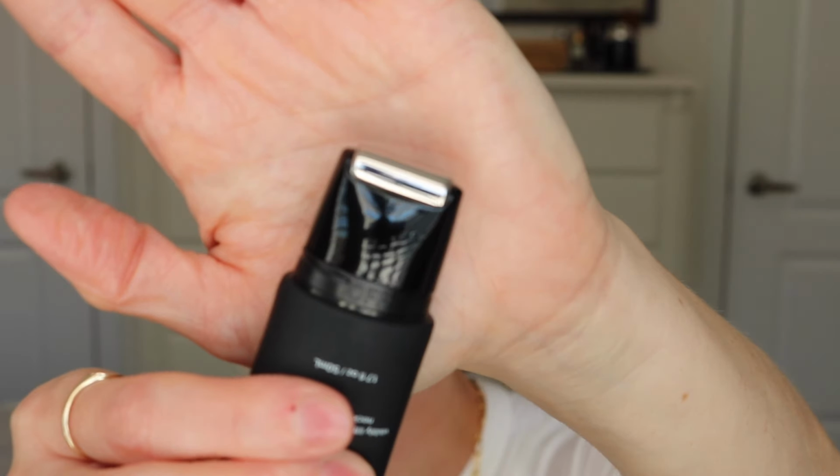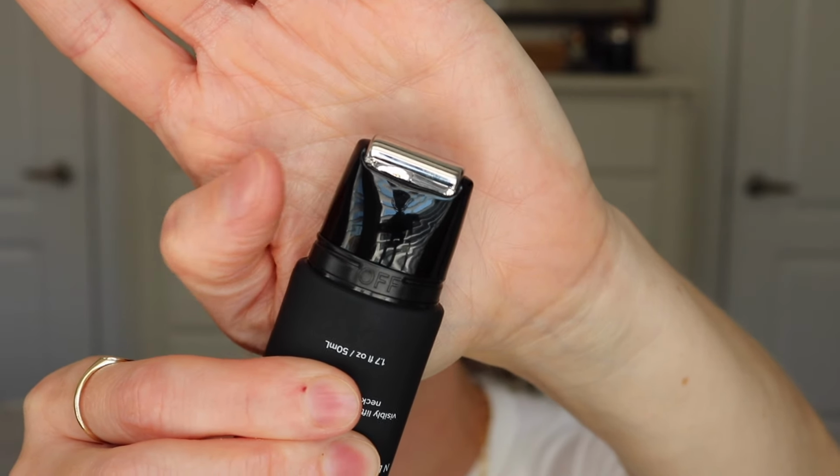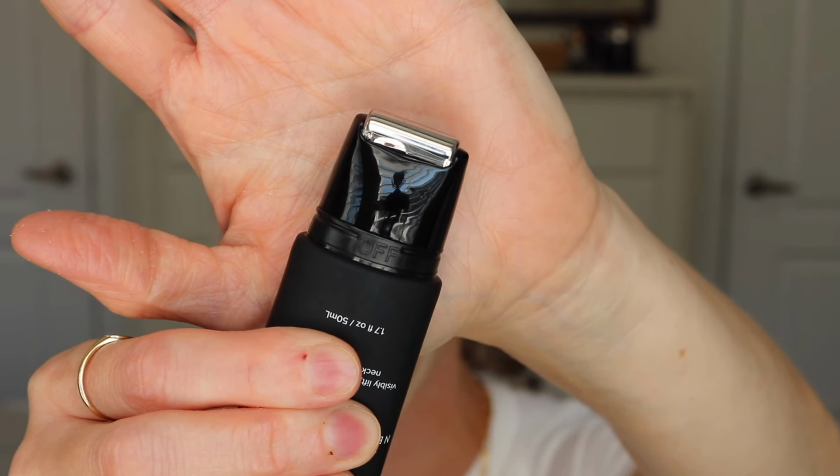So what you want to do is, with this packaging, there is an on and an off. So of course, spin it to the on to dispense the serum. So you're going to squeeze the tube and you're going to start to see the serum come out right at that metal applicator. Once you see that, which you don't need a lot, this is going to last you a really long time, I feel. All you need is a little amount.